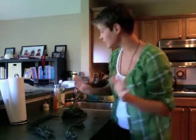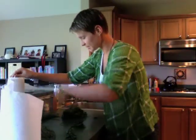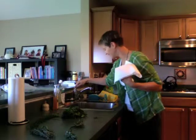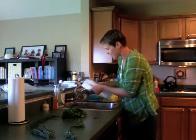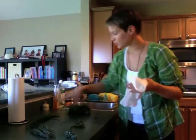Okay, so here's the tip. This is what I do. I take a little bit of paper towels, maybe three for this amount, and I dampen them in the sink. I have dirty dishes in here. I hope you can't see them. So I'm going to go over the dirty dishes and dampen the paper towel. You don't want it sopping wet, so just let the water roll here and there. But you want it wet. You want to be able to roll it out.